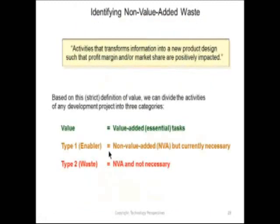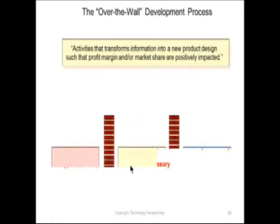So again, just a reinforcement of the three kinds of ways that we can work. We can either add value, or we can do things that are necessary that enable things to happen but would probably be deemed non-value added, or the worst of all, which we consider the target-rich area, which is the non-value added and unnecessary. And that's what we want to target in our product development system.